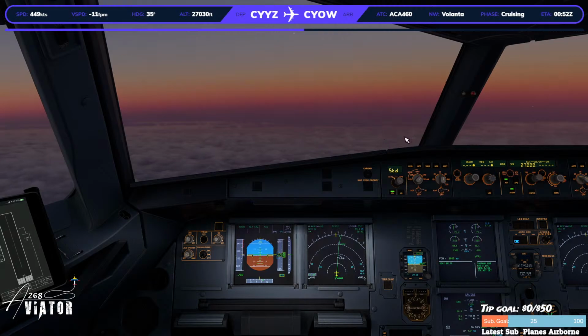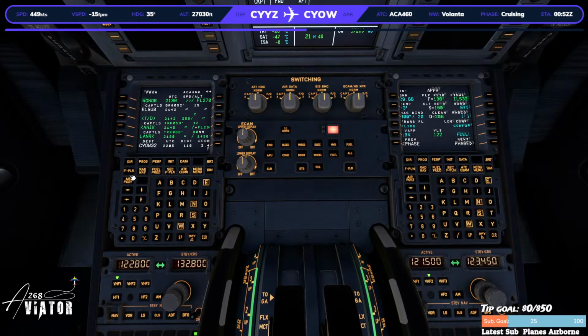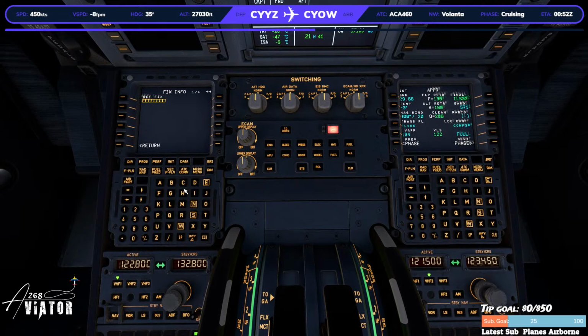All right, so we're getting close to our top of descent here, and what I like to do is prepare the radius rings. So we go to flight plan, first fix info, and the identifier for the ILS is India Romeo Papa. So we put that in there and it should come up, and it is not any of those. Great. So you have to find another fix, which we will use the VOR, which is India Oscar Whiskey. Cool. That's 33 miles from us.